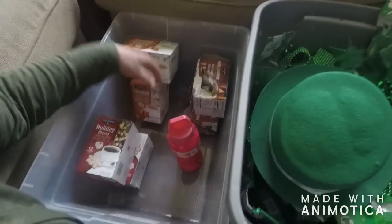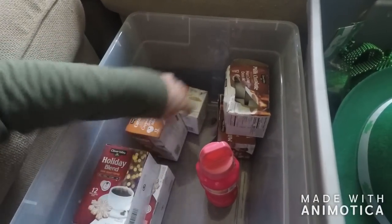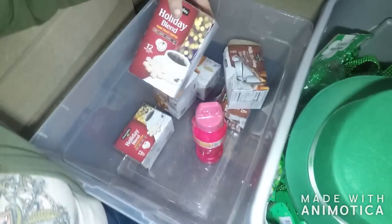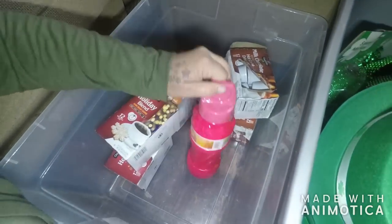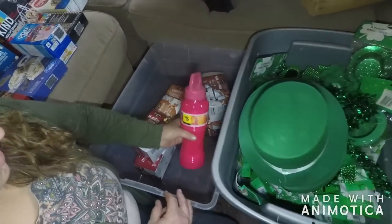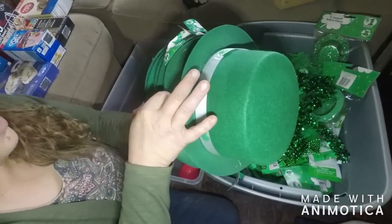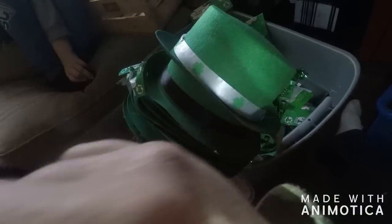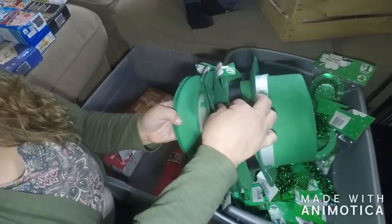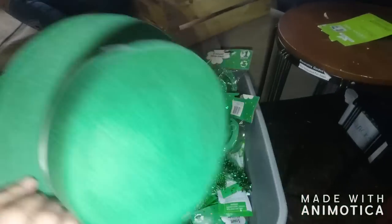All right, so from our Dollar General, we got some cappuccino drink mix, their K-Cups. We got some hot chocolate K-Cups, and some dark roast coffee K-Cups, and this gigantic bottle of slime. Yay. All right, and then from Family Dollar, we got 1, 2, 3, 4, 5, 6, 7, 8 of these cool, amazing hats. They're two different ones. This one's got the clover on the side.